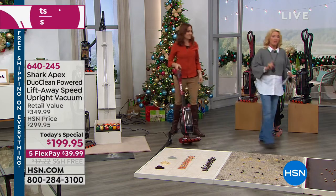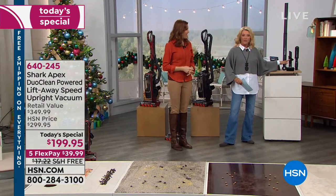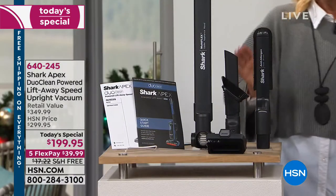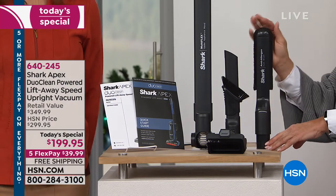And remember, that is part of our exclusive configuration. You also are going to get the pet tool and the upholstery tool, which is great. That's a two-in-one. You get the two-in-one crevice and brush tool. And I've got to point this one out, too, because this is another one. It's going to change how fast you get done doing a job we don't really want to do. This is one of the nicest dusting tools I've ever felt or seen.